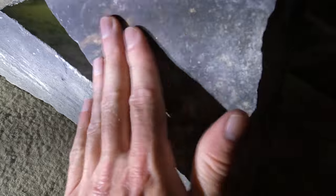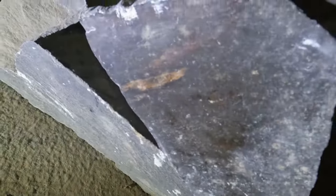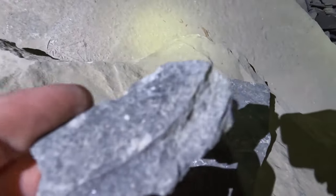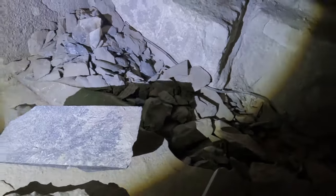Look at that. Absolutely beautiful piece. I'm trying to clean it off so you can see. See the crystalline luster, the microcrystalline quartz in there. And there's another finished edge here. Again, they busted this sarcophagus container into hundreds of pieces. I mean, the whole thing is just shattered and destroyed.